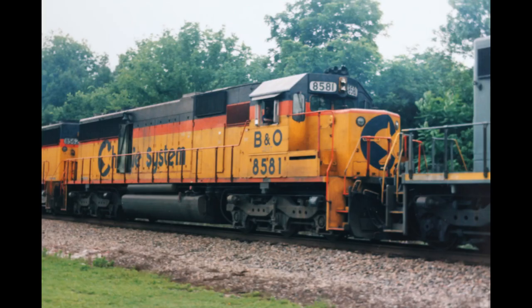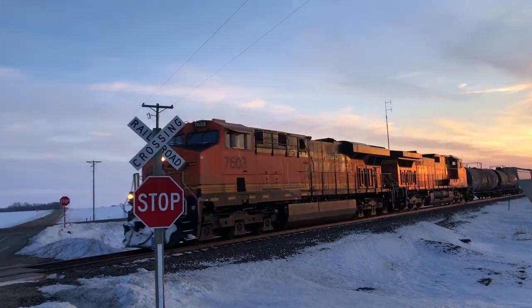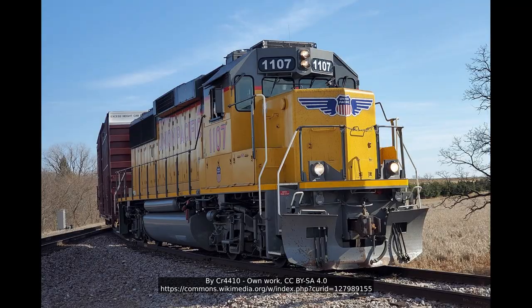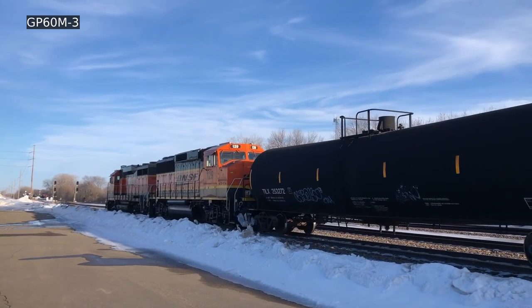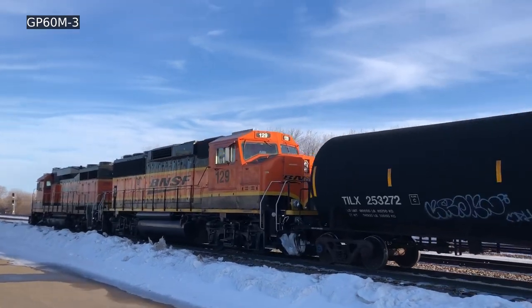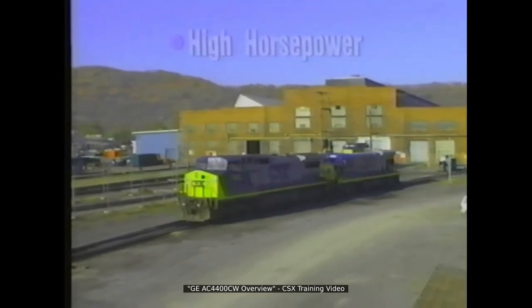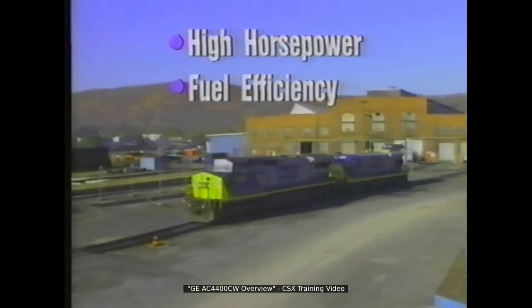After the catastrophic disaster that was the 50 series, Electromotive Division lost a lot of their good reputation, which allowed General Electric to come creeping in with the Dash 8s. EMD finally got their act together with the GP and SD60s, which are basically GP and SD50s respectively, but with all the corner cutting smoothed out. While the 60 series was marginally successful, the fixes proved to be too little too late.